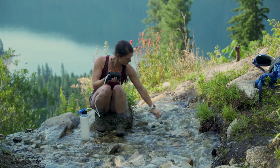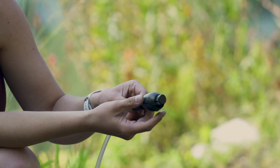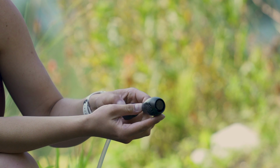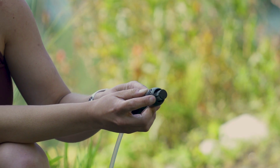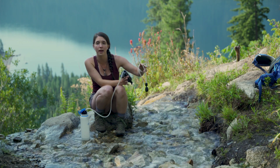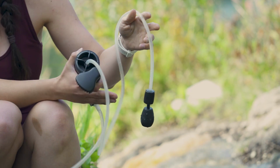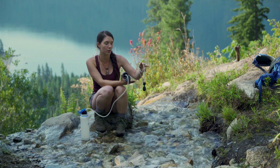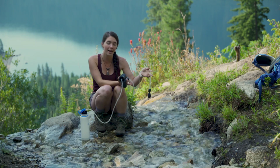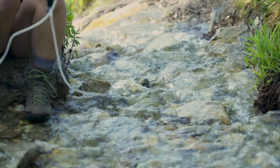But I have right here, this is a pre-filter, and I have a float here to help keep it on the surface of the water, and then a case and the filter on the inside, which will take out larger dirt and debris. No matter what type of water treatment you're using, whether it's purification or a filter, it's always important to use a pre-filter, even if you're using a chemical or boiling treatment. Even if that's like a clean bandana, just something to filter out larger chunks is important. And then I'm going directly into my bottle.